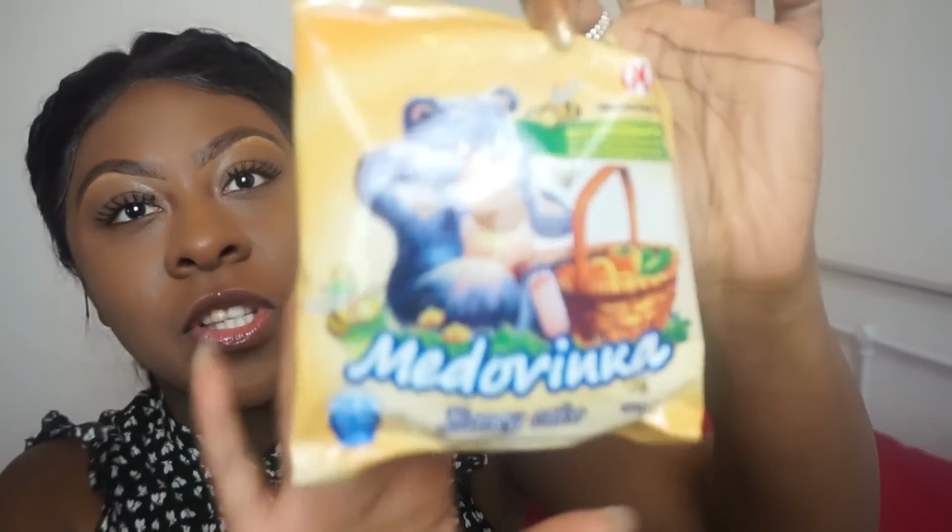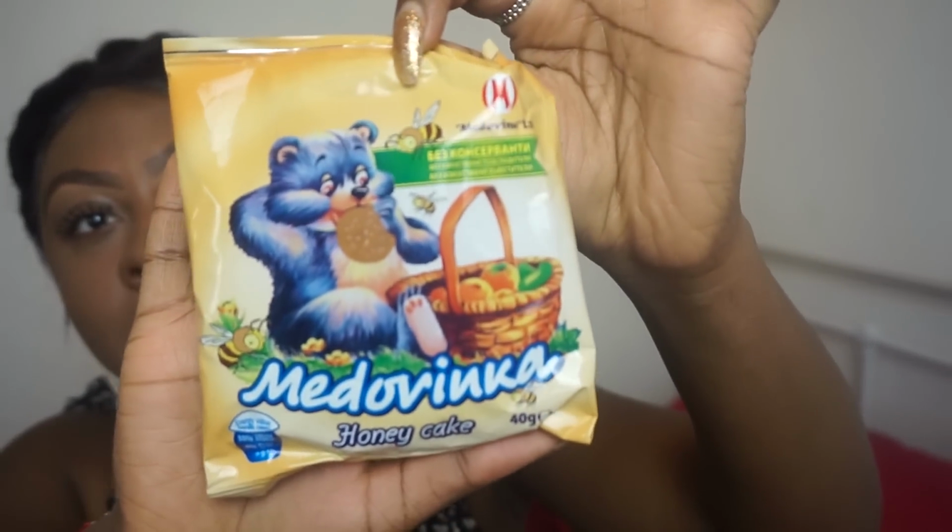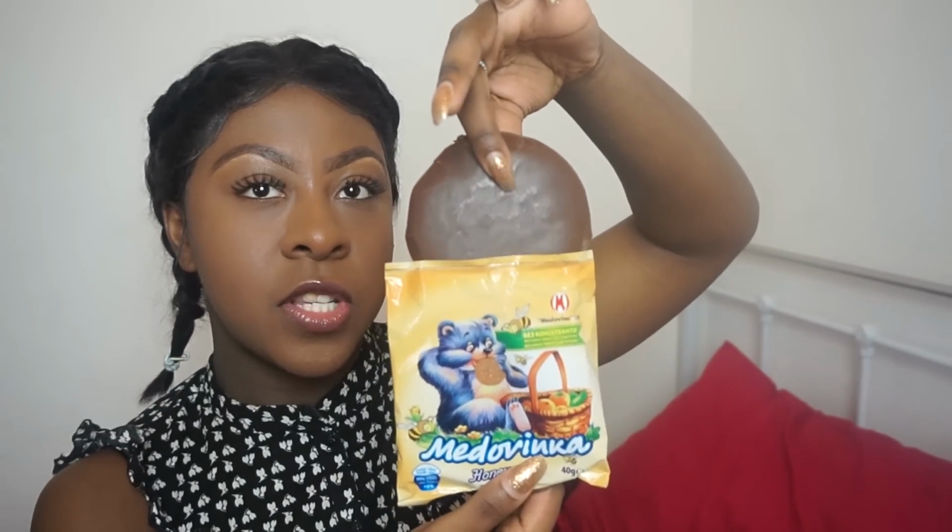Okay, so the next item that I have is this. It's like a honey cake. Hopefully my camera's focused. And this is medovinka, a honey cake. My boyfriend said he doesn't like this, he said it's a bit sweet, but I'll try it and see what I think. Oh, it's got chocolate on it, so that's what it looks like. It feels like a big massive chocolate biscuit, but we'll see.